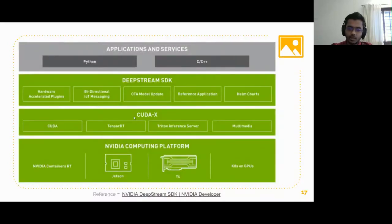So this is generally the architecture of DeepStream. You use an NVIDIA computing platform, and one thing to notice is TensorRT and DeepStream can only be utilized on an NVIDIA graphics card. So NVIDIA platforms generally run CUDA and TensorRT, Triton inference servers and everything on top of those platforms. And then you can use DeepStream to perform multiple things. You can use hardware accelerated plugins. You can use IoT messaging. You can update the model based on OTA updates. You can create Helm charts that are very common with Kubernetes applications. And then you can finally streamline your application using Python and C++.